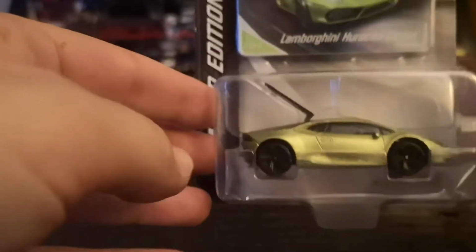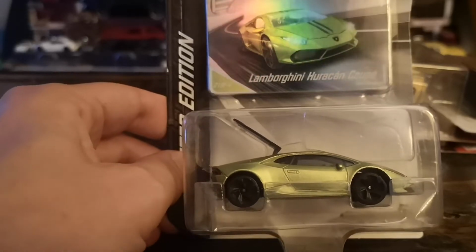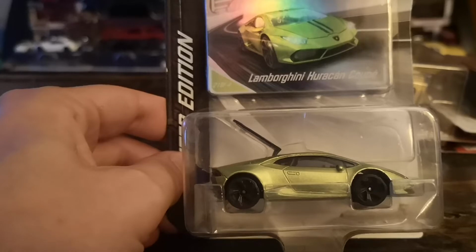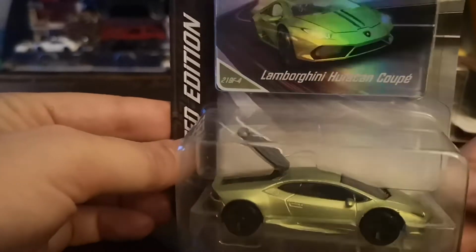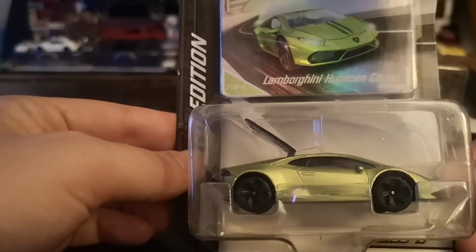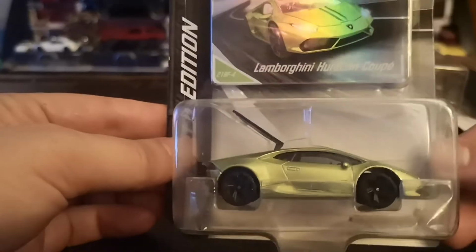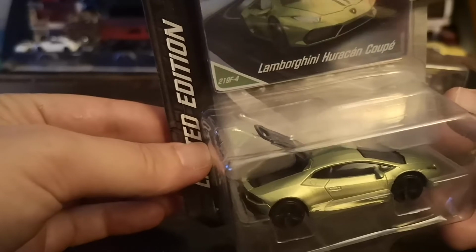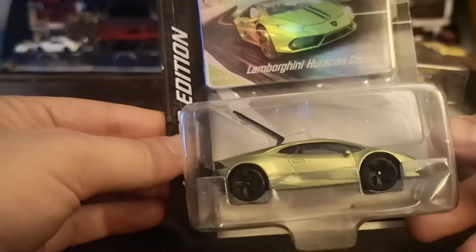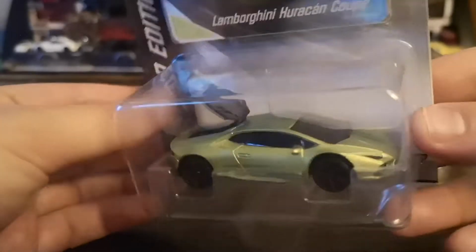Last Majorette I'm going to show you is going to be a different series. This is last year's limited edition lineup, so a few cars that are going to have a really satin metallic type paint. You can see the card on top of the actual blister bubble has a holographic effect, kind of like to match the paint. It's a nice little Lamborghini Huracan with opening hood. Actually, these are the same wheels as the Kia, but they're black. So I love the paint color on this.